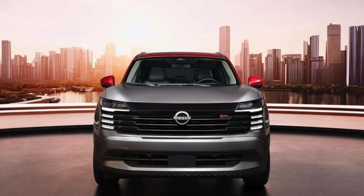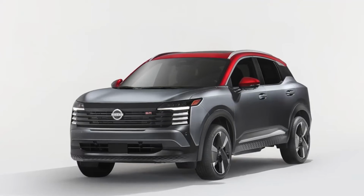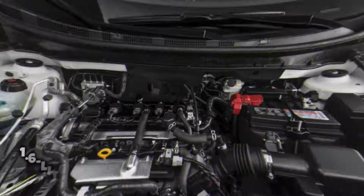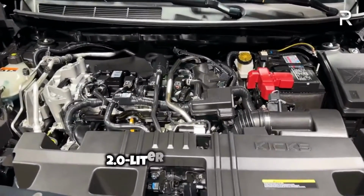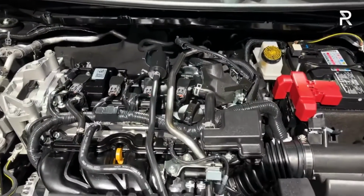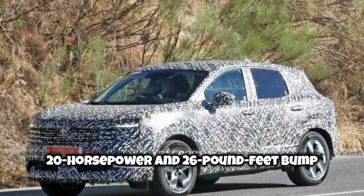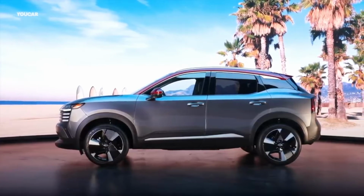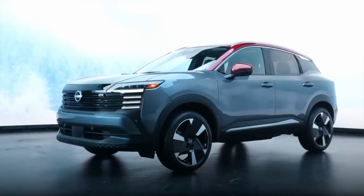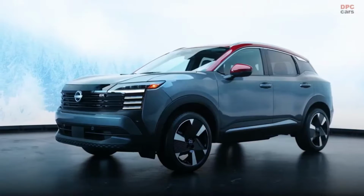You know what they say? Out with the old, in with the new. And that definitely applies to the Kicks. They stepped it up under the hood. Gone is the anemic 1.6-liter four-cylinder from the previous model. In its place, you're getting a beefy 2.0-liter unit pumping out a healthy 141 horsepower and 140 pound-feet of torque. That's a solid 20 horsepower and 26 pound-feet bump, which should make a difference when you're merging onto the highway or tackling those hills. The power will flow through a trusty CVT transmission so that you can expect smooth, seamless acceleration.